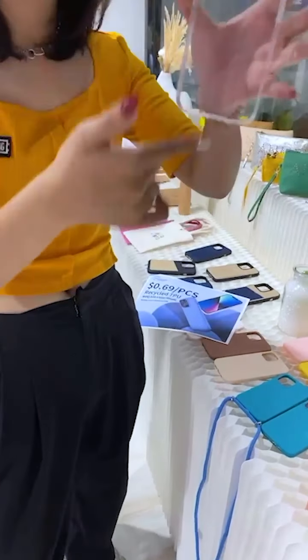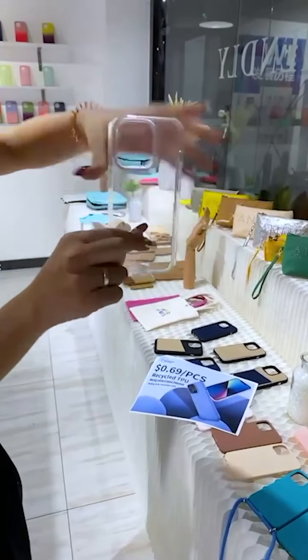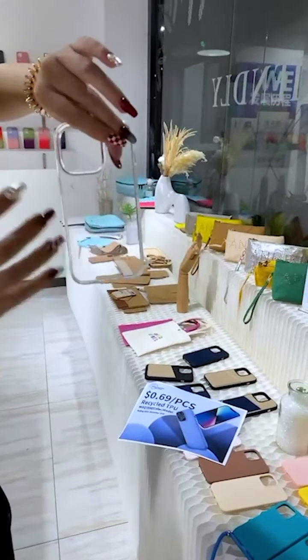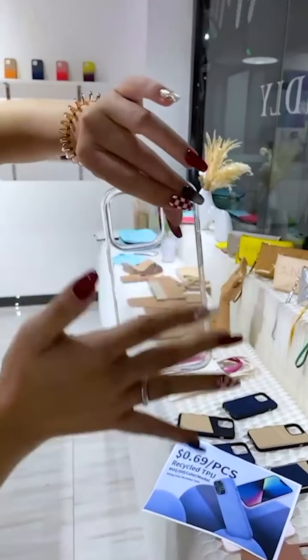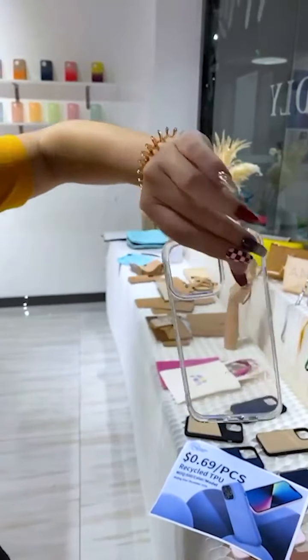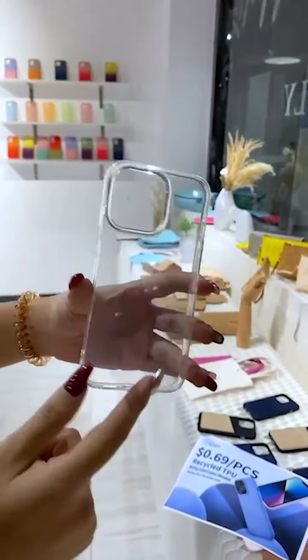It's not the transparent one. But here, this one is transparent. You can see it's very clear. You can see through the phone case, you can see my nails, right? Because it's very, very clear. And it's also the GRS. It's also the GRS series.